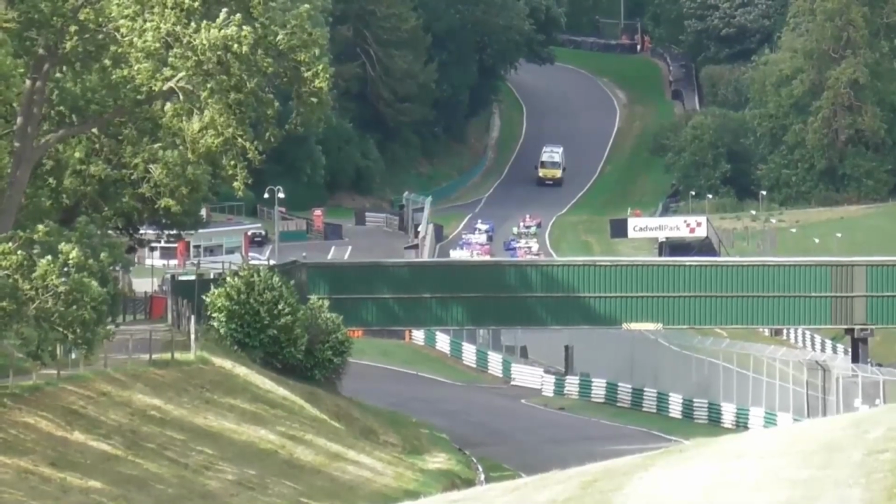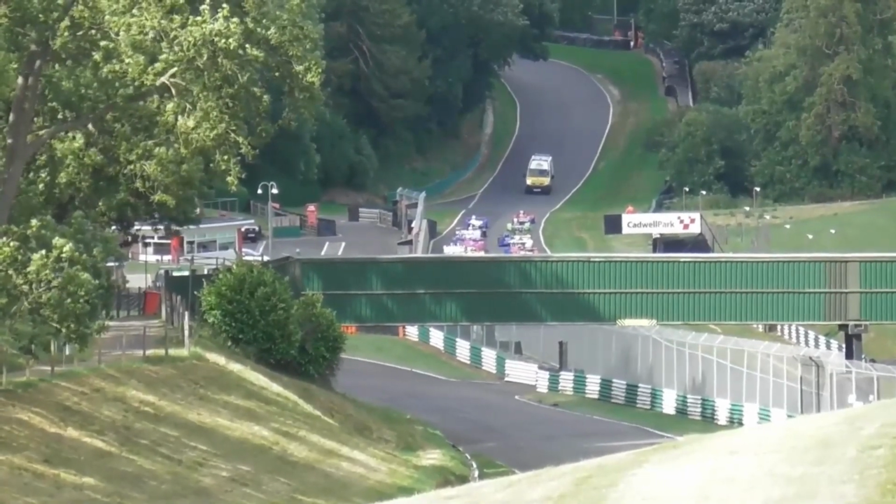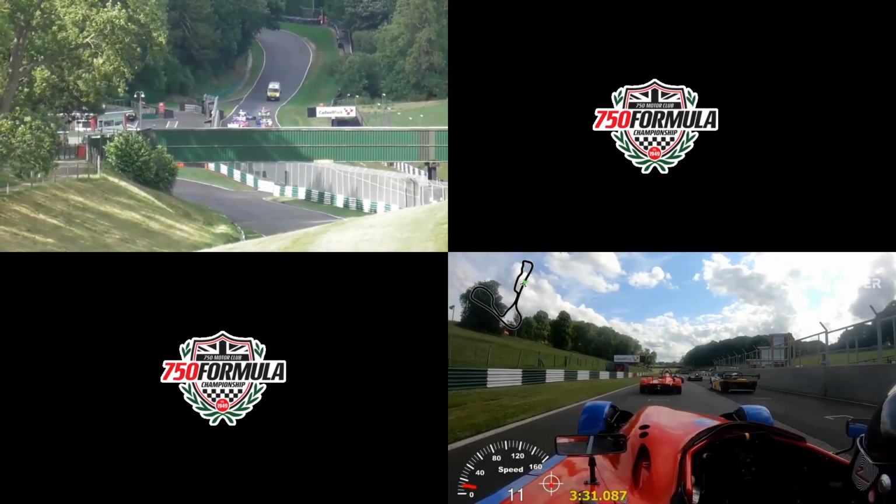Proceedings underway. The 5-second board is out. The Race Pass 750 Formula Championship is almost ready to go. Eyes on the lights. They go red. And they go out now, and we're racing.